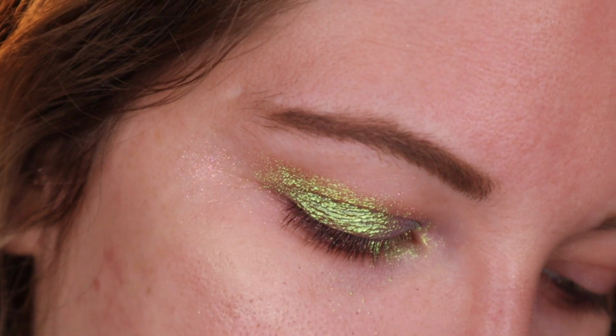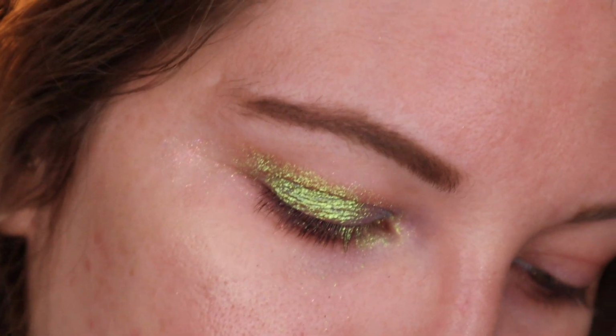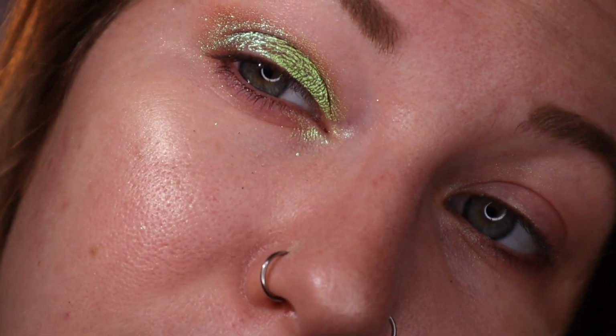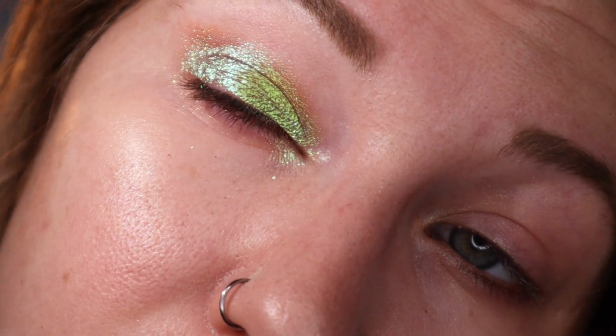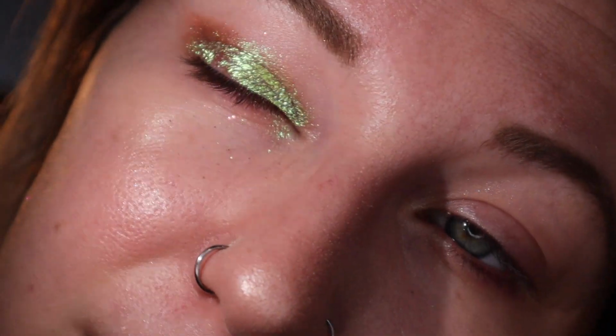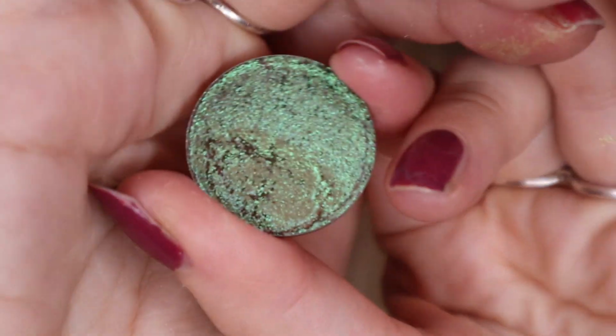Huh. This one, the website says it's a gray-based multichrome. It shifts yellow, green, blue, and has hints of purple. Oh, I see that blue there in the light. I'm using my phone flashlight right now. Alright, that's really pretty. I think I need to have it not next to Orion in a palette, but it's really pretty. The next one that I got is M51.